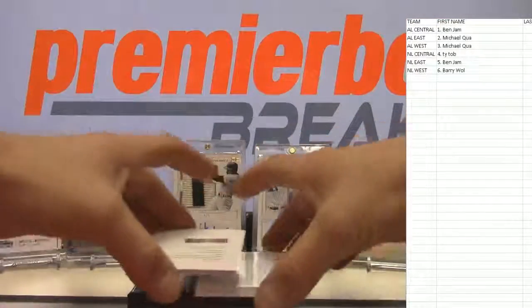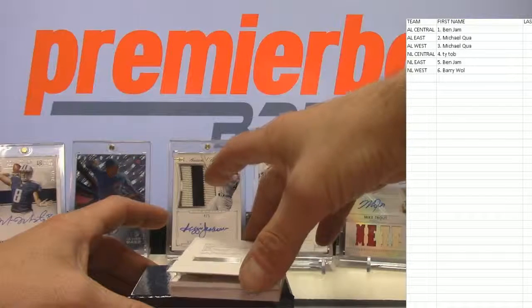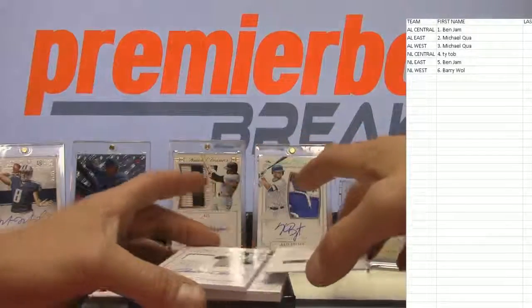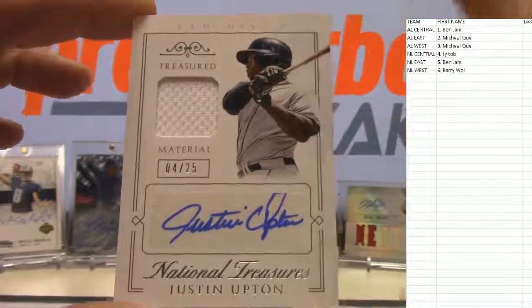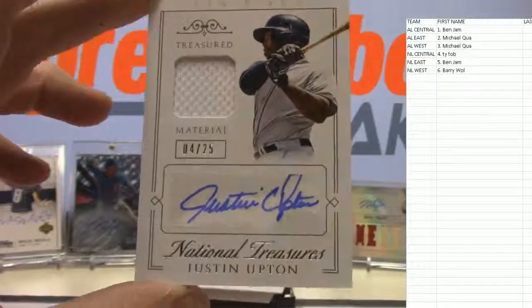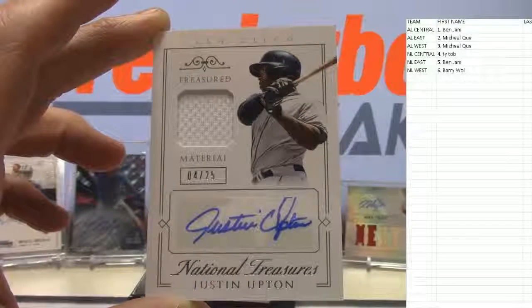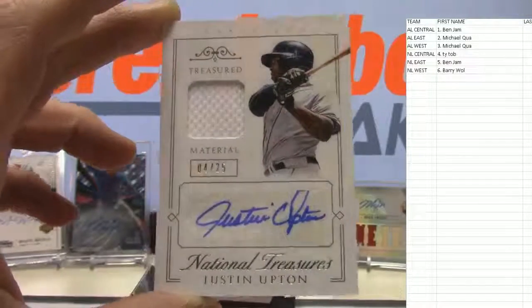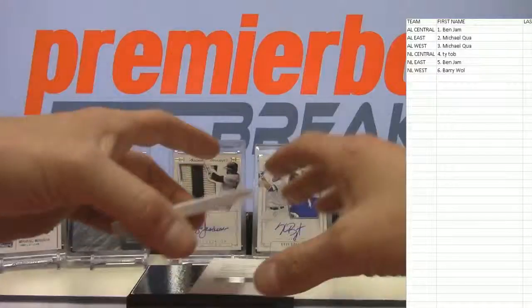Why that one's up there. That one is, but we're going to look at it in a minute. Got a Justin Upton, treasured material auto, 4 of 25, going to the Padres in the NL West, Barry W-O-L. You don't have them, Jeremy. That's what's up with all the NL West. I think we're still going to save that one.